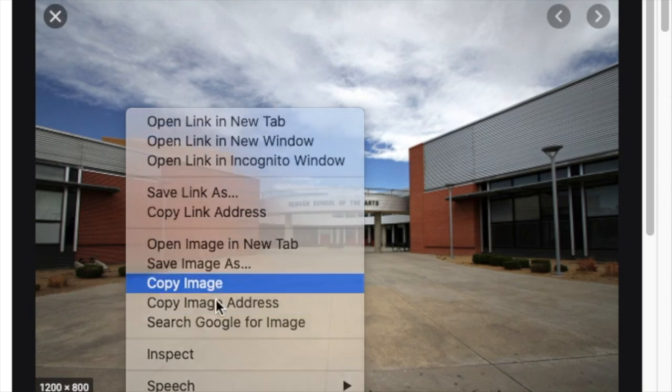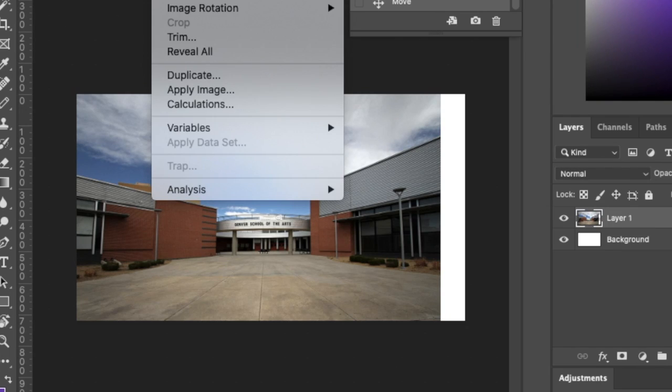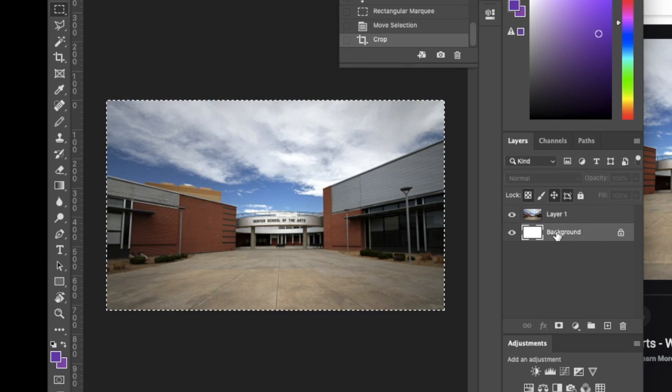Let's try it out. Alright, so it's not quite the same size as the original background, but that's okay because we can just crop it out. Alright, so we cropped the background, and now we will delete the back layer.